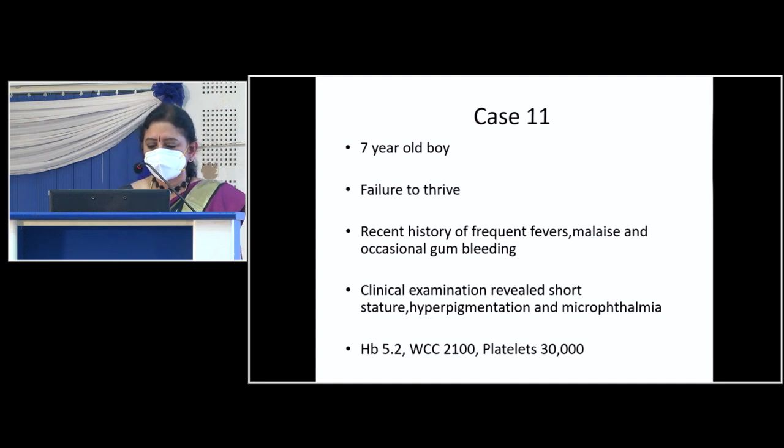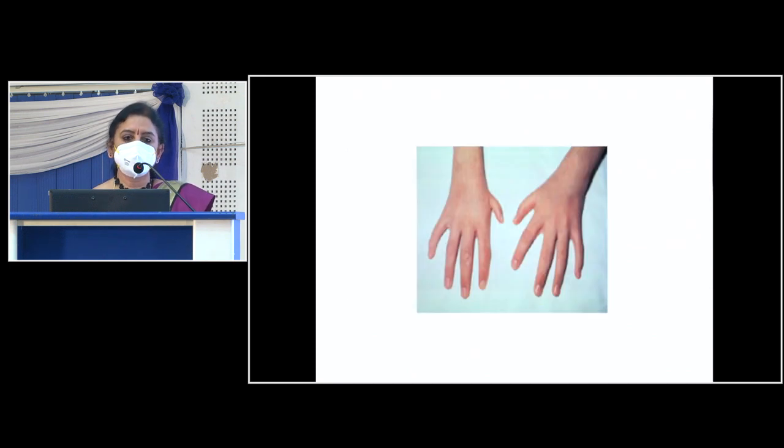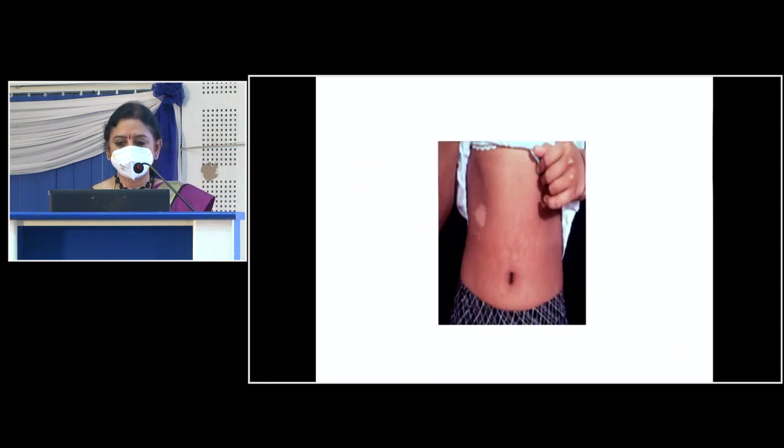The next child is a 7-year-old boy, failure to thrive. Already there's a history of frequent fevers, malaise, gum bleeding, and clinical examination showing short stature, hyperpigmented patches, microphthalmia, and pancytopenia. So you look at him. What is the salient feature?